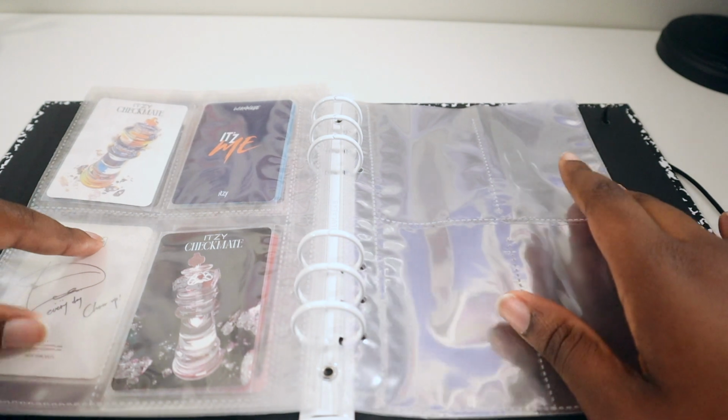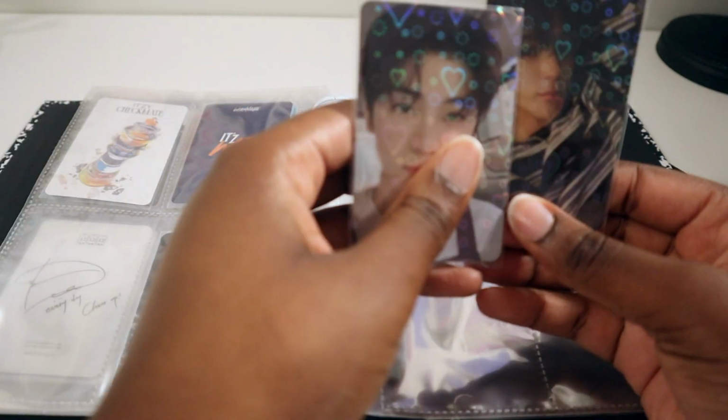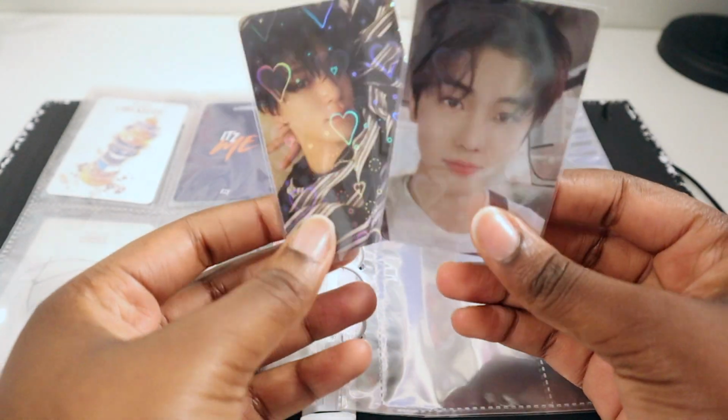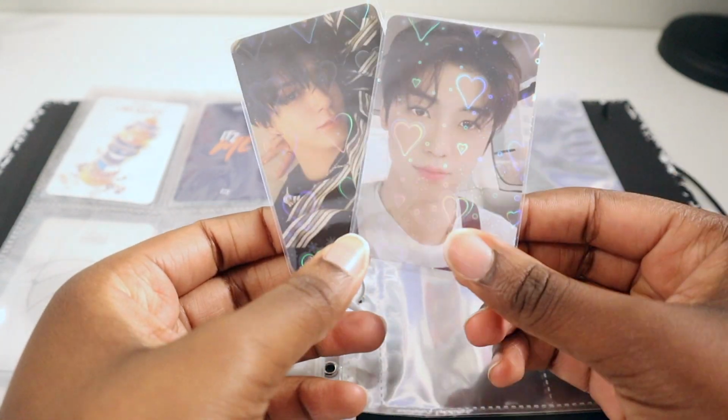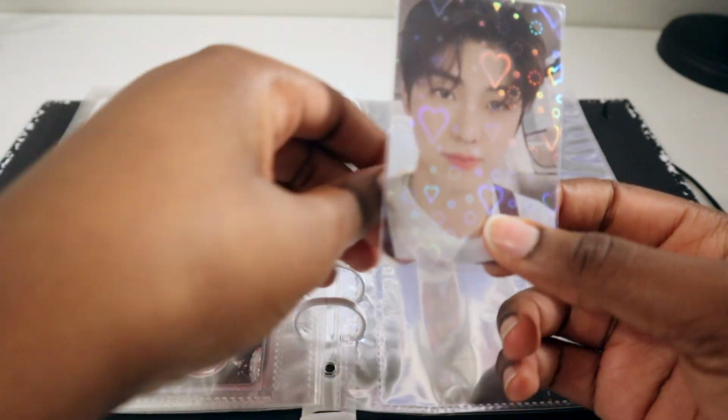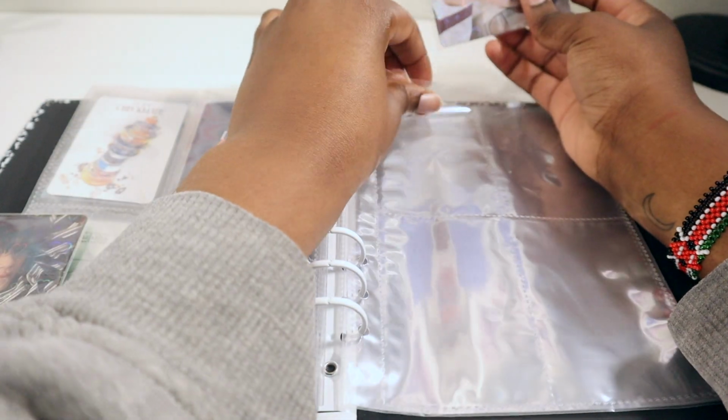Now we're gonna do NCT. Specifically NCT Dream, because I only have NCT Dream photo cards. So I have Jaemin and Jeno, which is so funny because I finally bought an NCT Dream album and I get my bias and my bias record. It's crazy, actually. So I've been listening to NCT since 7th Sense.